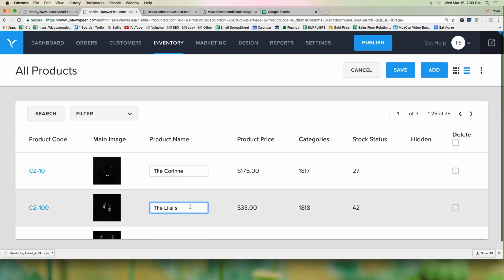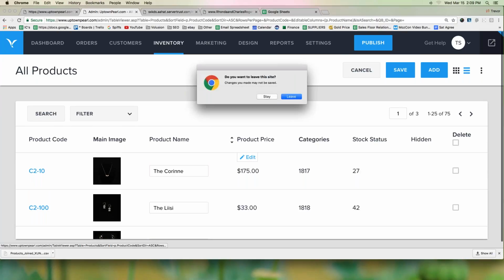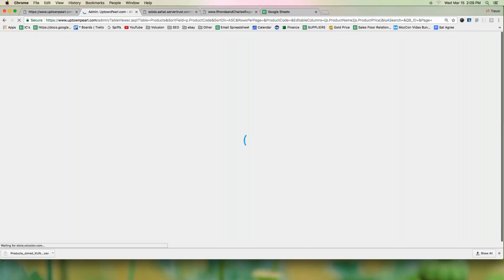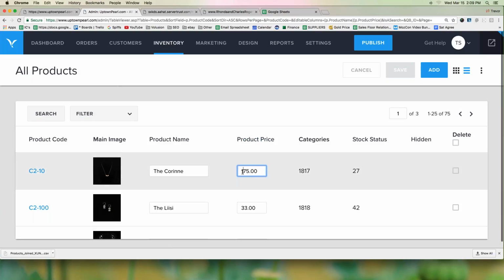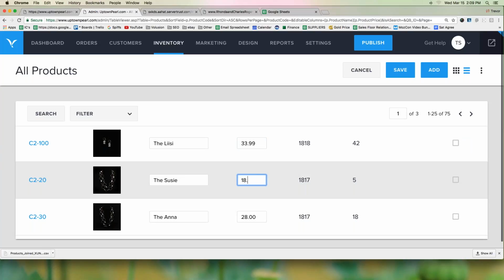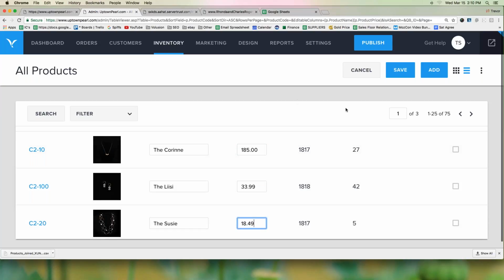So I can also do that on product price here. Product price, I can hit edit. So if I'm wanting to edit prices very quickly, I can come right in here and I could change this to $185, and then this one to $33.99, and then this one's on sale for $18.49 or whatever it is, and I can quickly change those, and then I can come back up to the top and hit that save button again. So you see how I can quickly make changes to my products. It's kind of a neat way to do it.